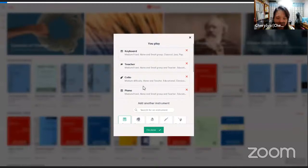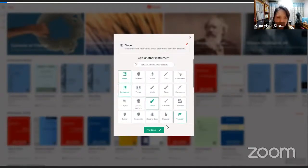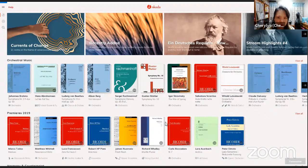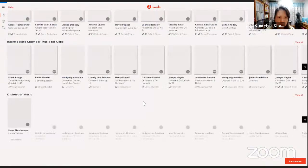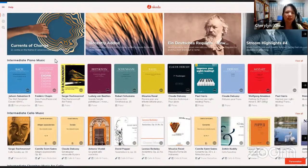So I picked quite a lot of preferences, so it depends on you. And I'm done. I'm expecting something to change. They are personalizing it for me. Is there any change? Oh yes, okay. It is personalized now. You can see they have personalized it according to my preferences.